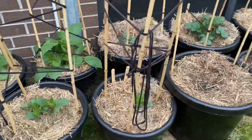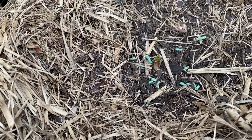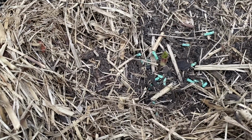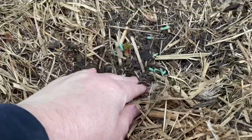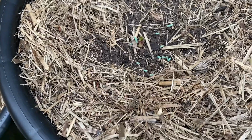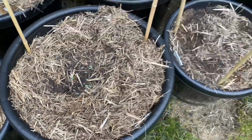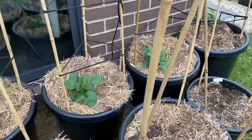So I have one tiny one coming up there. I'm hoping, I think something's eating it as it comes through. So I put a few snail pellets around to see if there's any issues, but I don't know how that's going to go. I still have hope. So I've got 1, 2, 3, 4, 5, 6 pots with nothing in them.